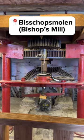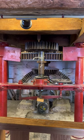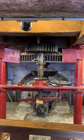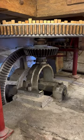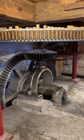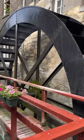This is the Bishop's Molen, or Bishop's Mill, located in the romantic Jekerkwartier in Maastricht, the Netherlands. It was owned by Godfrey of Bouillon in the 11th century and passed into the hands of the Prince-Bishops of Liège. This water mill is still functional and you can see the mechanics of how it works.